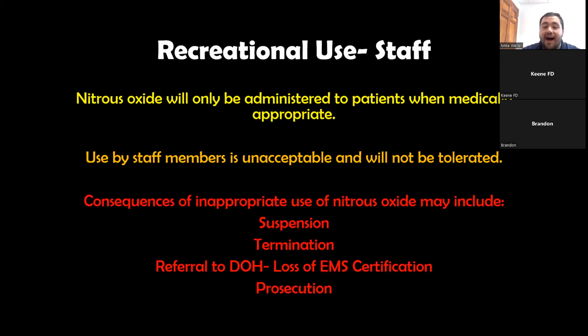So there's a lot of different consequences of the inappropriate use of nitrous oxide. At least for our EMS, you could be suspended, you could be terminated from the squad, absolutely will be referred to the Department of Health, and you can lose your EMS certification for misusing nitrous oxide, and you could potentially be prosecuted.